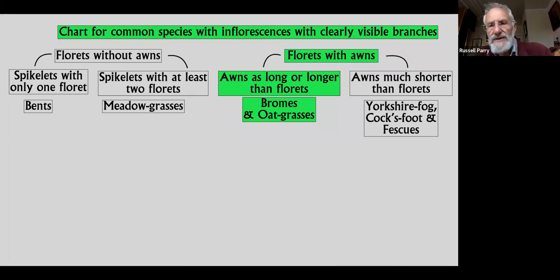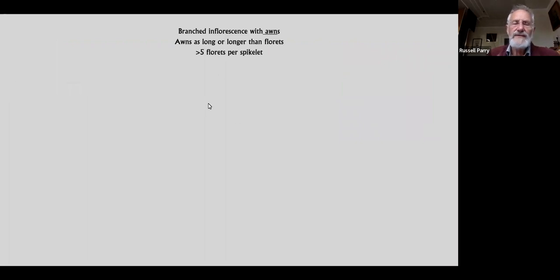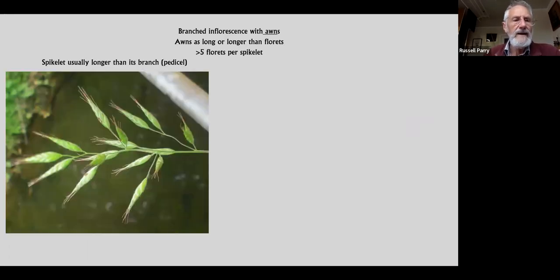Now we'll look at species that have awns on their florets. And we start with awns which are long, as long or longer than their florets. And this first sheet has more than five florets in each spikelet. Now this species, which is soft brome, the spikelet is longer than its branch, its pedicel. Okay, you can see that. That's nice. So each individual spikelet has a relatively short branch, that soft brome.